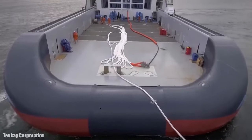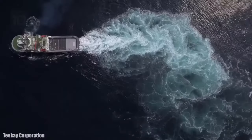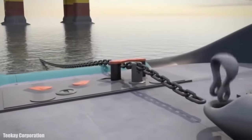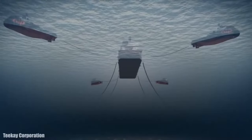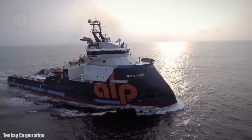She measures 89 meters long by 22 meters wide and has a draft of 8 meters. She has a gross tonnage of 5,900 tons and has space for a total of 35 people. She has four engines with 20,800 horsepower in total, can reach a speed of 19 knots, and has a bollard pull capacity of 300 tons.